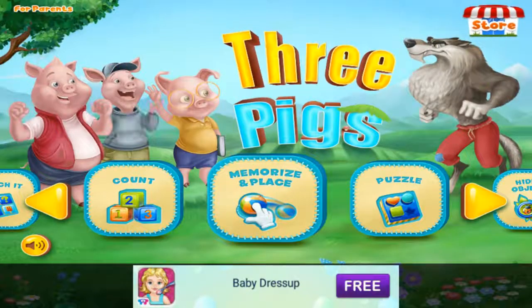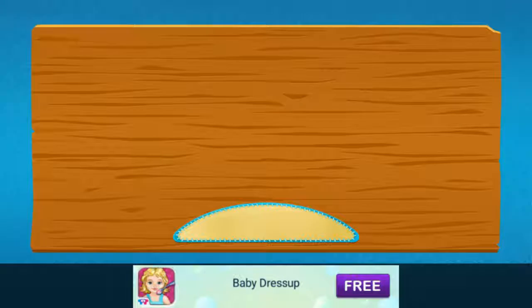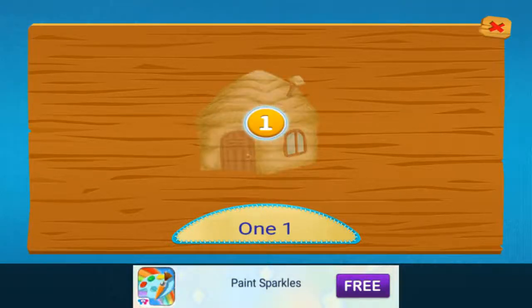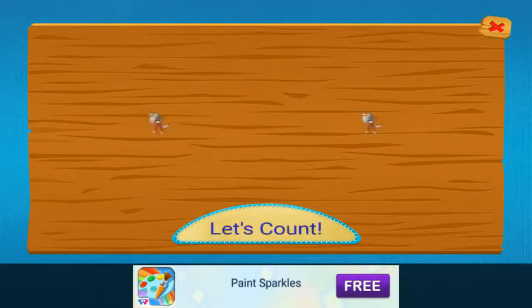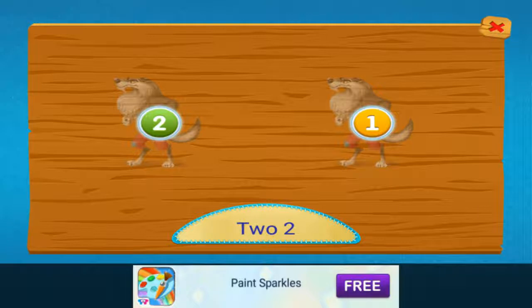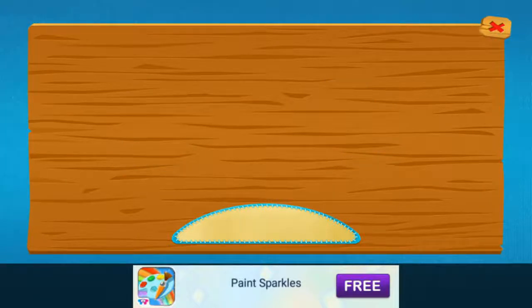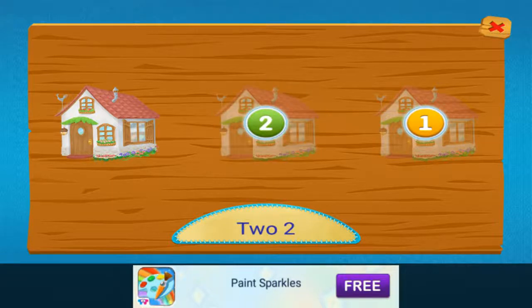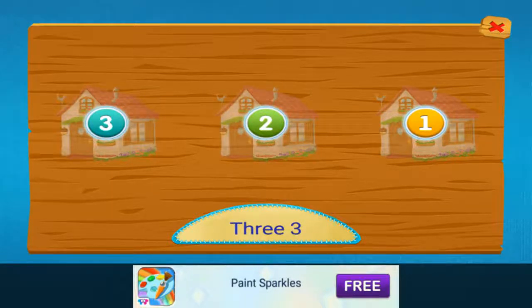The Three Little Pigs. Count the houses. One. Great! How many wolves do you see? Two. Nice going! Count the houses. One. Two. Three. Great job!